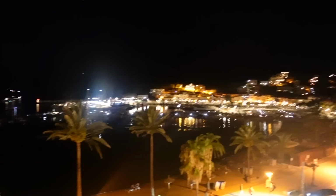I'm not sure, but I got here and they'd upgraded my room. I don't know why. But anyway, they upgraded my room. So I've got a sea view. Obviously it's pitch black right now, but I hope you can see it because it looks magical. Look at this. This is absolutely gorgeous. My laptop, I've been doing some work. And then this is the room.